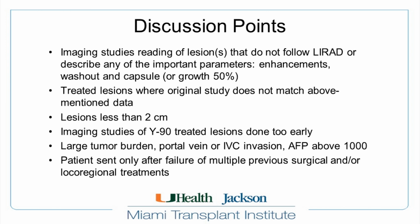If you ablate a 1.8 centimeter lesion without biopsy, the patient will never be able to get those points.